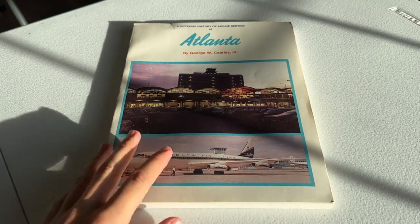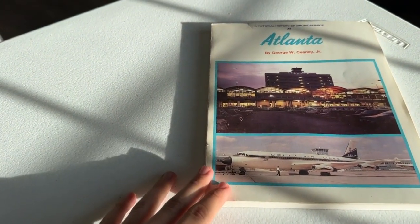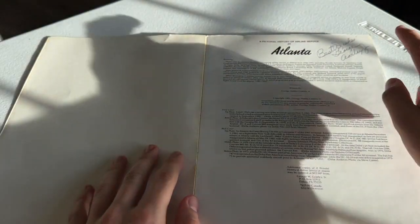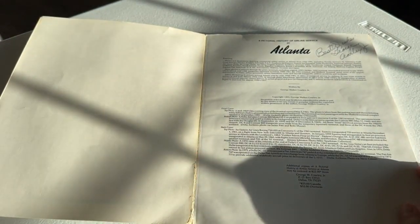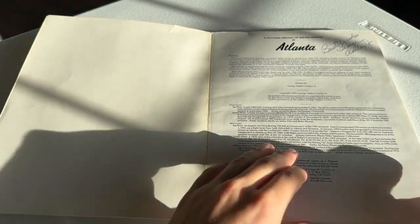Without any further delay, let's get into the book. I'll move it over to the left here so we can get all the pages. A bunch of really good info. It is signed right there, so that's really cool, and you can see what it's featuring. It's a copyrighted 1991 book, so it's been around for a while.